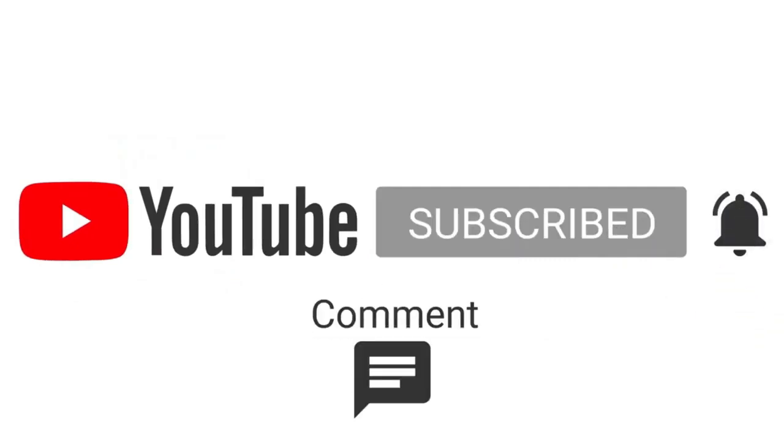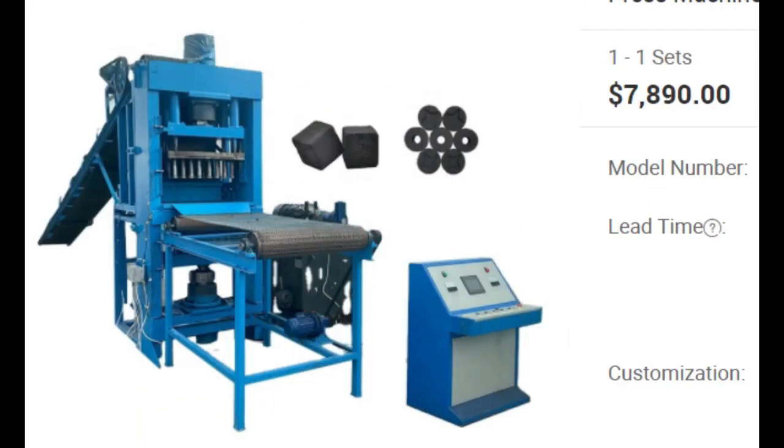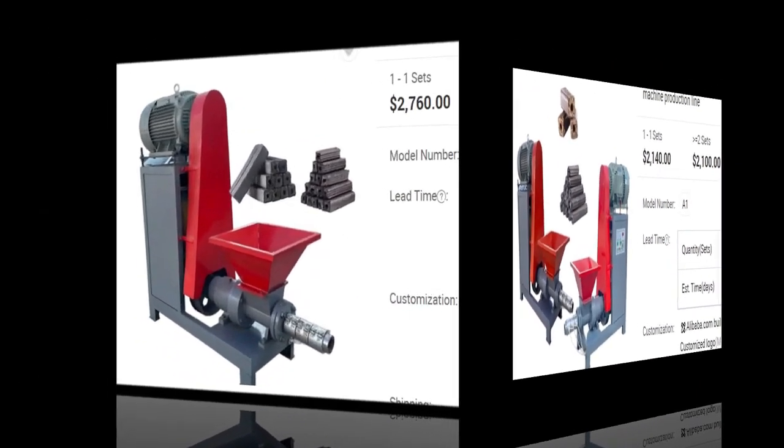Local market strategies. Sell directly to urban consumers. Create distribution points in high-density neighborhoods. Partner with local fuel depots or shops. Restaurants and hotels: offer bulk pricing for consistent orders.